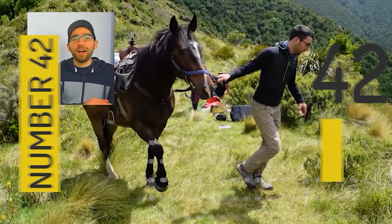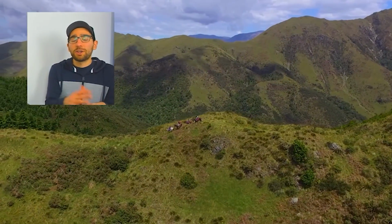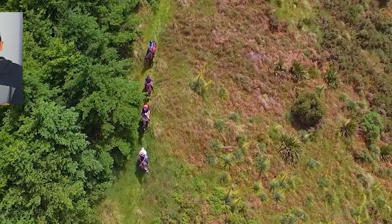At number 42 we have horse trekking. My favorite has to be Peel Forest in the South Island. You can horse trek your way in many places in New Zealand, such as Rivendell Valley as well as Hanmer on the North Island.